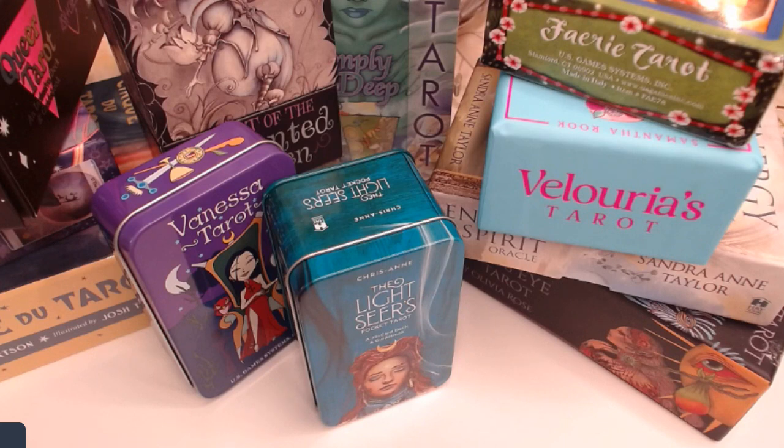I want to share with you today 11 new decks that I'm adding to my collection. These are new decks to me. They are all mass market decks. I was on vacation recently and I had a birthday, so I bought myself some new decks. So I'm going to go through these one at a time with you.